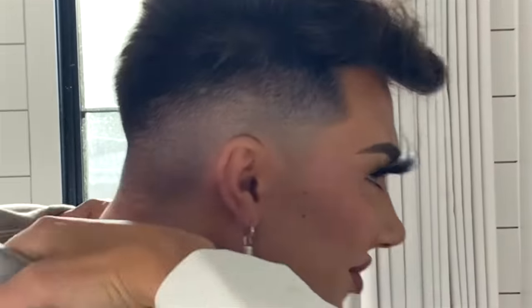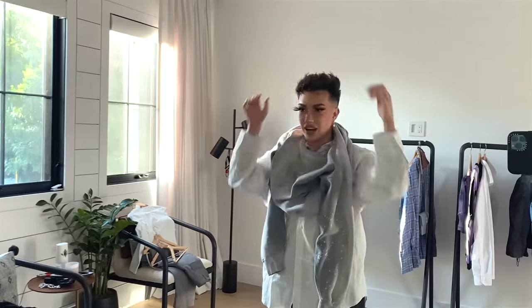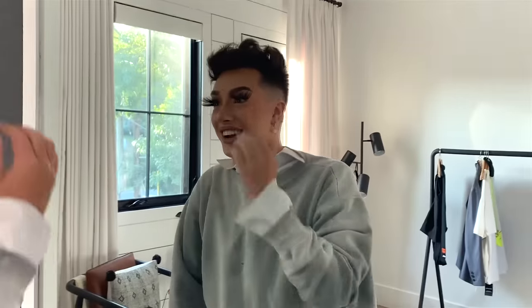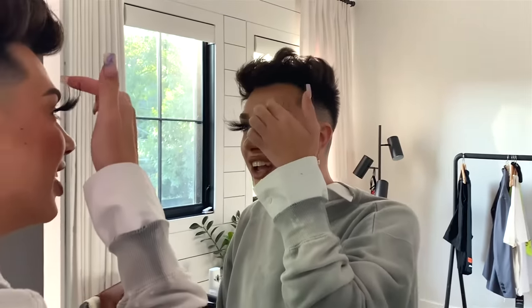Oh, peekaboo. My hair is looking so bad today. You know who is having a good hair day? Phoebe and Chanel. I don't know. They're going a lot of different directions now. Yeah, they might need a trim.